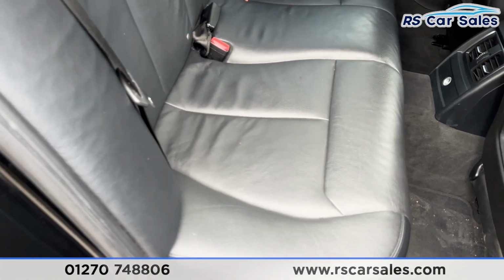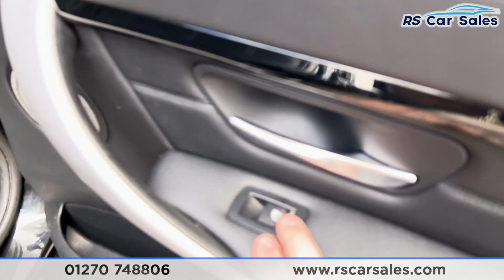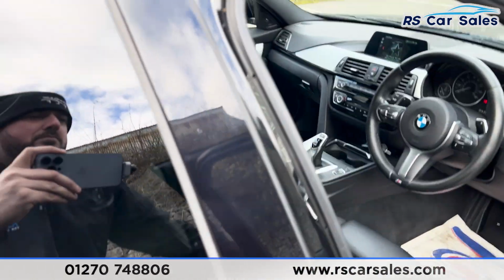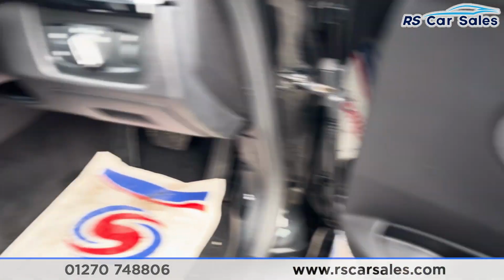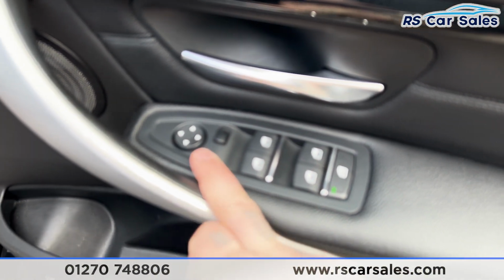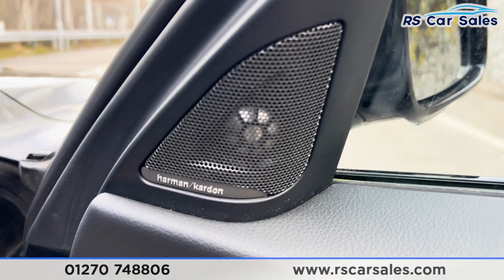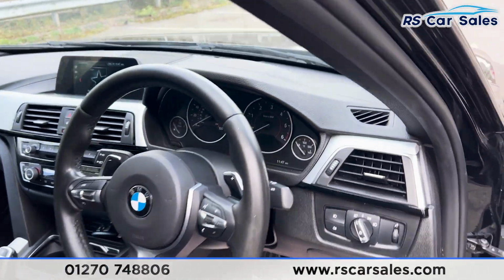we've got the all black leather. We've also got the ISOFIX points with the armrest in the centre, and we've got the electric windows on the door. Onto the front, you'll be able to see we've got the same styling front seats, all black leather. We've also got the electric windows on the door here with the electric side mirrors also. Premium Harman Kardon sound system, automatic lights with the automatic wipers, and the multifunctional steering wheel.